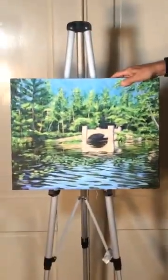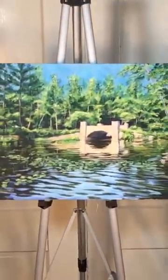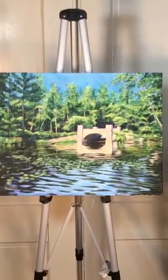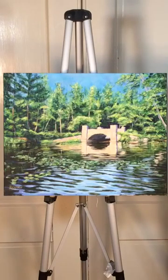It's also been gallery wrapped. It's 16 by 20. And I did it rather quickly. I didn't sweat any of the details. I just kind of went for what it was that impressed me about that afternoon, and just let it fly. So this is Bridge over Moose Pond on linen, 16 by 20.